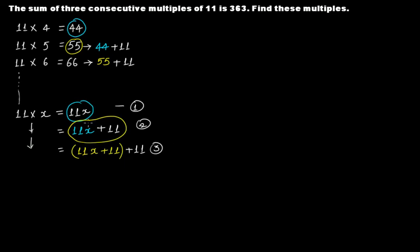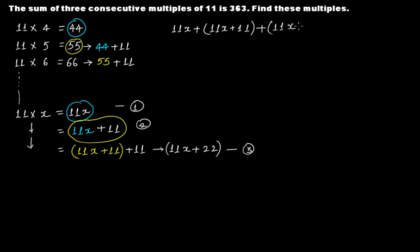Now let us solve this third one first. It is 11x plus 11 plus 11, it means 11x plus 22, right? So this is the third consecutive multiple. According to the question, the sum of three consecutive multiples of 11 is 363. So this first one, 11x, plus 11x plus 11, plus 11x plus 22 is equal to 363.